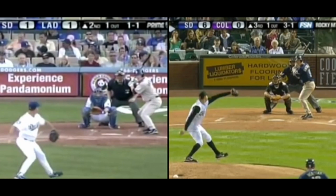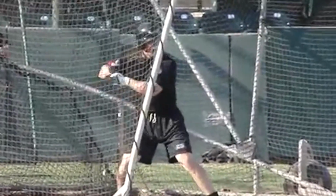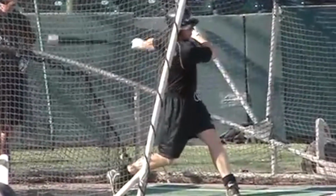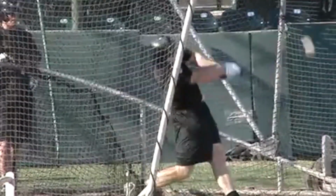And my swing was always, not exactly like this, but I was always spread out. I had a very small stride. I was always pretty low. I'm going to throw up a video here of just to look at during the minor leagues. This is in Lake Elsinore, California.